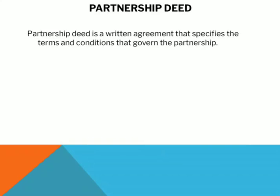As we learned in the last few classes, partnership starts with an agreement. It is an individual's own personal wish to get into an agreement. No one can force a person to get into an agreement with someone else. So partners come into an agreement with free will, and when they have this agreement, they can have it either orally or in written form.